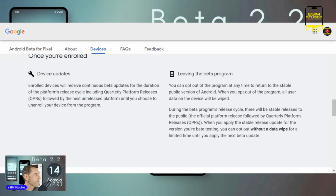You can opt out of the program at any time to return to the stable public version of Android. At any time. When you opt out of the program, all user data on the device will be wiped. It's a catch-22. You can jump into the beta software with all your data and all your apps. But if you want to leave the beta software and go back to stock firmware, they're going to erase your whole device. The data. So it's basically like you get it brand new out of the box again. Your apps will be gone, your accounts will be gone, your photos. Now, those should be stored in the cloud, but it's going to wipe your device.